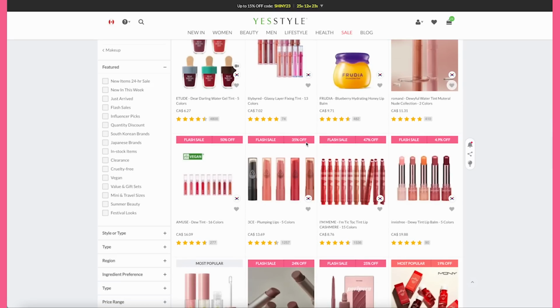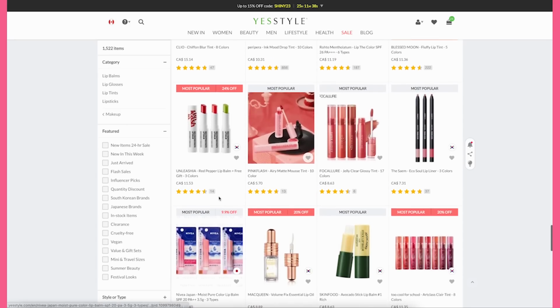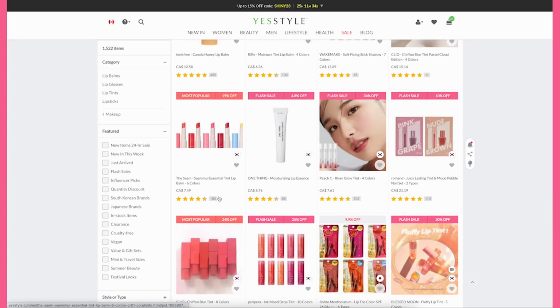Amuse Tints. Over here, these ones. Dewy Blur Tints, sounds fun. I think I'm in my heaven right now. Just so many cute, fun makeup products that I've never seen before, never tried before. I'm gonna have to do a million of these videos. Look at all these products. I'm so intrigued by every single one. How am I supposed to pick?